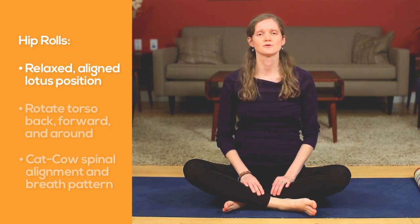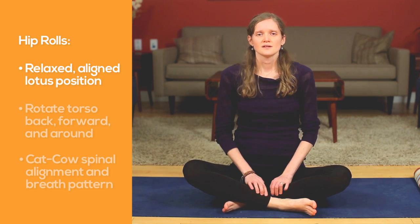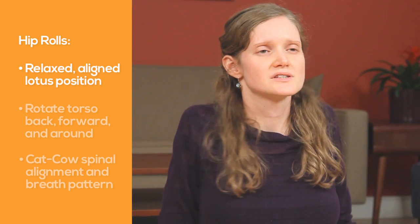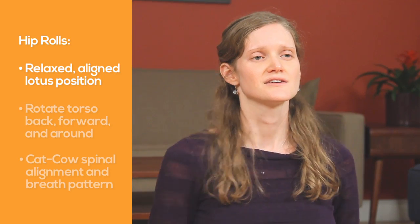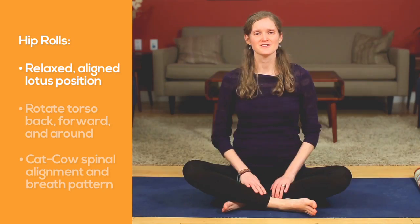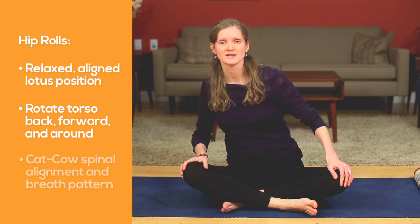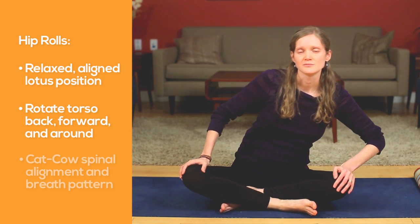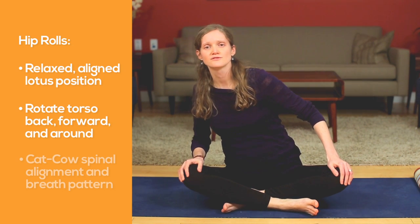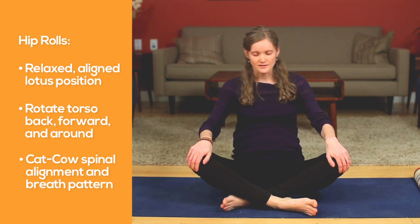So first you can roll your shoulders forward and then roll them back. Feel that space opening up in your spine, in your chest. And then just for fun, you can do a little swimmy motion. Okay, so now that you're all loosened up, you're ready for your hip rolls. What we're going to do is lean forward like you're making a little circle and lean back. As you're leaning forward, you're inhaling. And as you go back, you exhale.